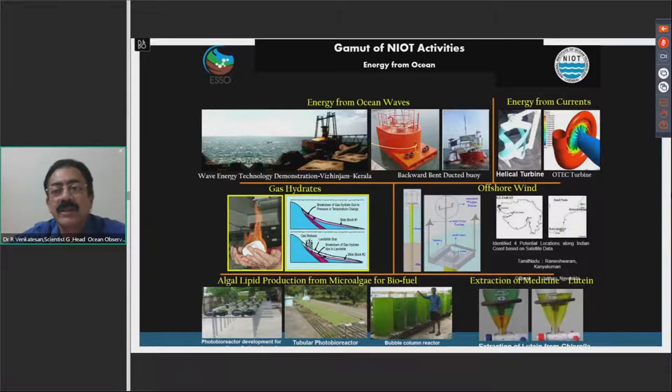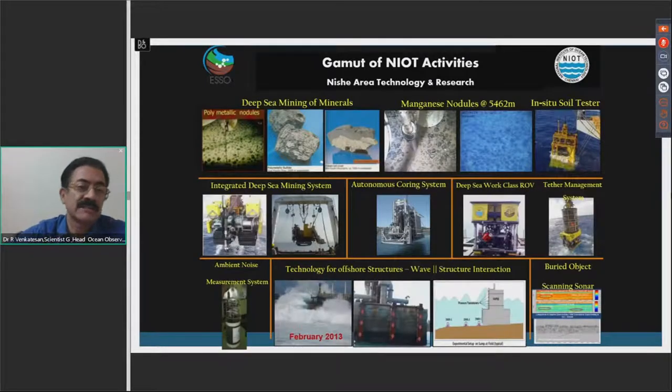Offshore wind, yes, we have a small component. Major work is done by NIWE. And algal liquid fuel production is another activity which we are taking up on the bioalgae part of it. We have a few technology transfers on that. This is to show that we have the potential to go to deep sea. We have a remotely operable vehicle, which is operable at 5,000 meter water depth. We have various activities for that.